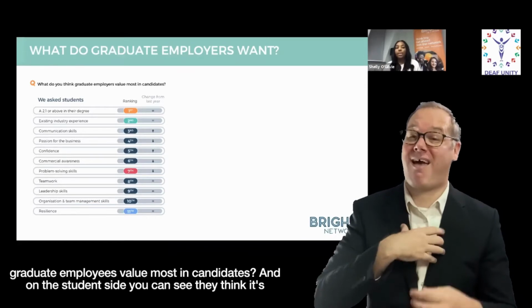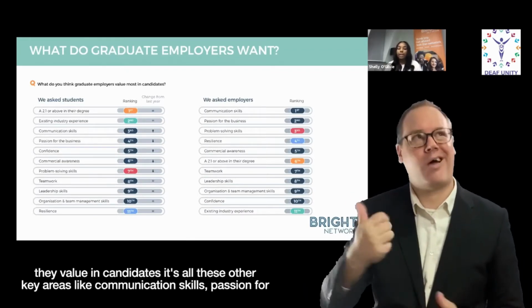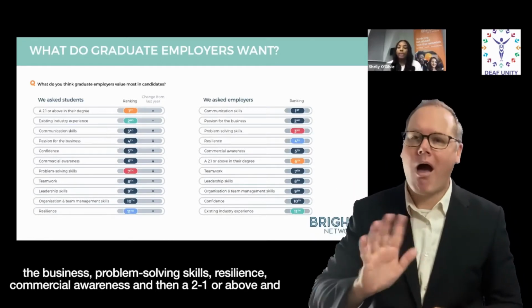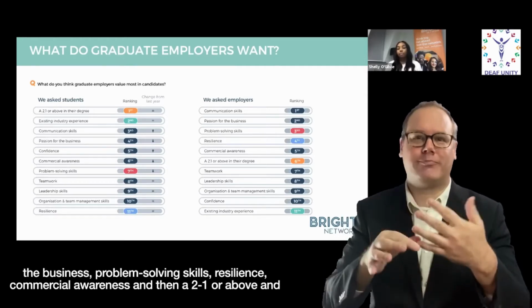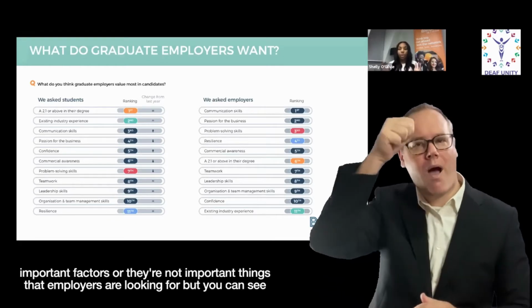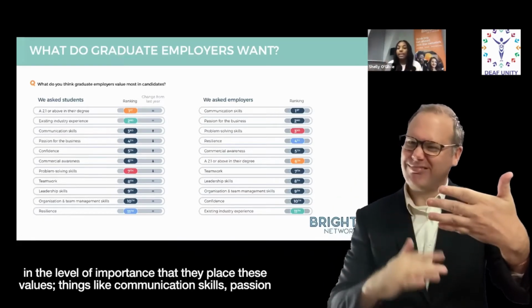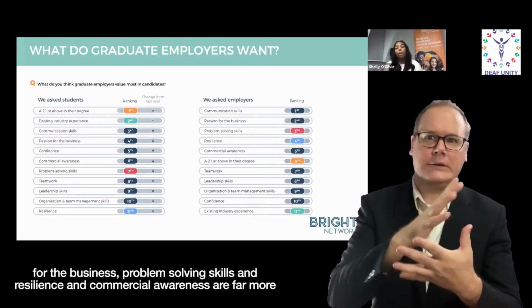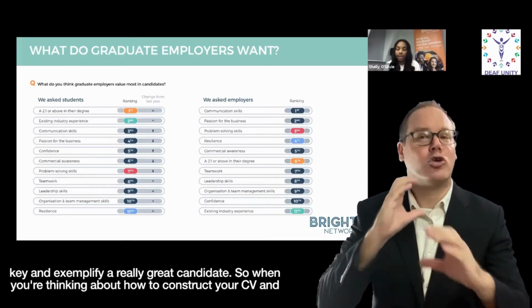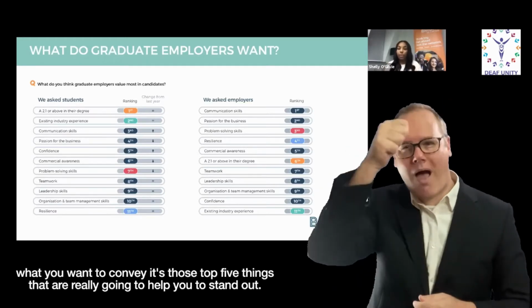On the student side, you can see they think it's a 2-1 or above or existing industry experience. But if you take a look at what employers actually say they value in candidates, it's all these other key areas like communication skills, passion for the business, problem-solving skills, resilience, commercial awareness, and then a 2-1 or above and existing industry experience come further down the list. That's not to say that they're not important factors, but in the level of importance that employers place on these values, things like communication skills, passion for the business, problem-solving skills, resilience and commercial awareness are far more key and exemplify a really great candidate. So when you're thinking about how to construct your CV and what you want to convey, it's those top 5 things that are really going to help you to stand out.